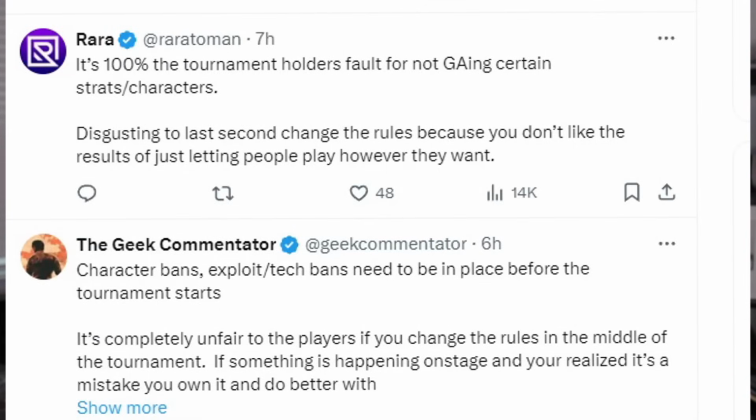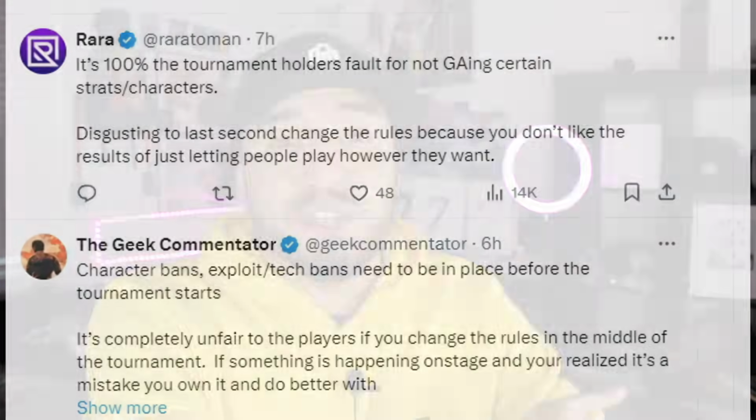I mean, we got a couple of different points of view. Some are like, no, this should have been done way in advance. It's a tournament. We didn't even know at first if it was going to be taken seriously, like Sparking. Some people, like we were saying, wanted it to be an Evo. Now we got this, and people are like, no, the players should know better.